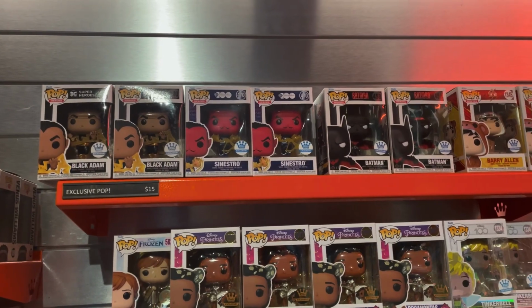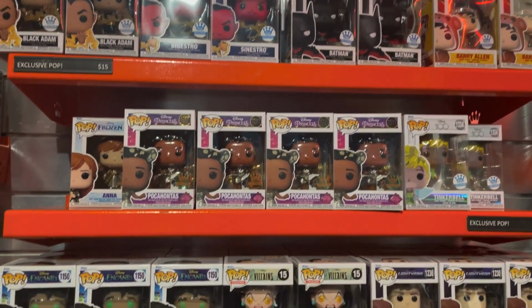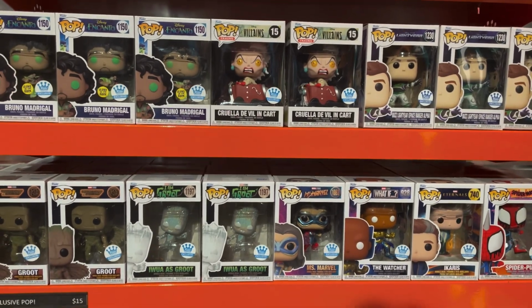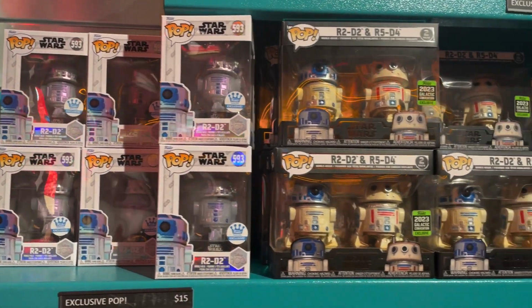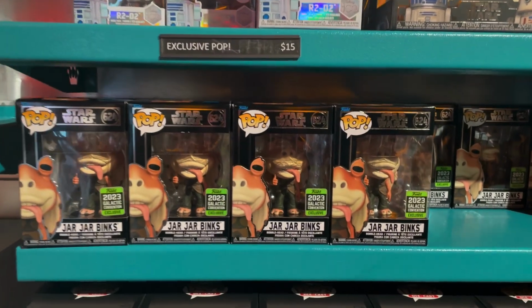Some more Funko Shop exclusives, Black Adam, Sinestro, Batman Beyond, Barry Allen, the Gold Pocahontas and Anna, the Facet Tinkerbell, Buzz Lightyear Unmasked, and then we also have some other ones like Groot, and some Black Panther. Found some Star Wars exclusives like Obi-Wan. We have the Facet R2-D2 along with the R2 with R5 from Star Wars Celebration, and the Jar Jar Binks Star Wars Celebration one.